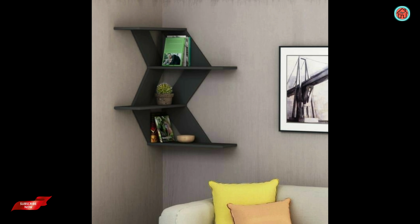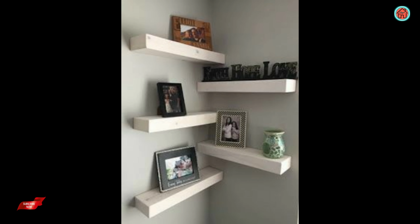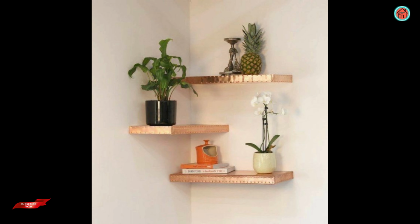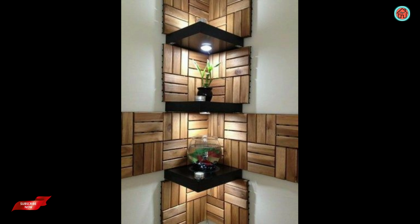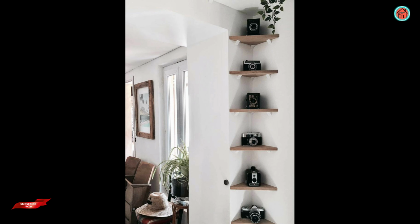Certain corner shelf designs allow you to create storage while adding a touch of your personality to the room. Corner shelves are easy to install and can be used throughout your home to store all those little knickknacks that you love while opening up your living area. With some basic tools and some imagination, you can utilize all your unused corner wall areas of your home.